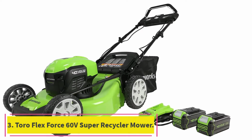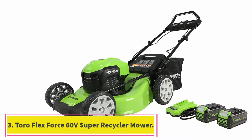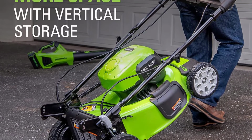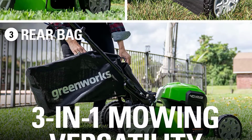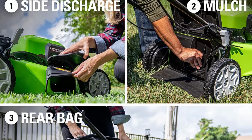At number 3. Toro Flex Force 60V Super Recycler Mower. The Toro Flex Force Super Recycler Lawn Mower is built for powerful mowing performance with superior operator comfort. The 3-phase motor automatically increases power output when it detects tougher mowing conditions, then eases off to conserve battery life when the mowing gets easier again.